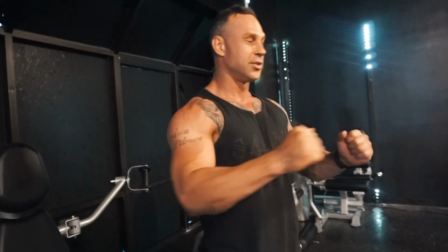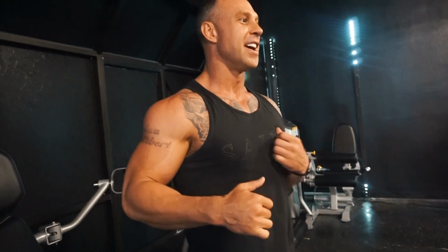So you'll see from Joe and I's technique, it's a little bit different as well. Joe's really strong with his contraction at the top, and I usually have a longer stretch and eccentric movement. But different styles, you've got to just find what works, right? Exactly.